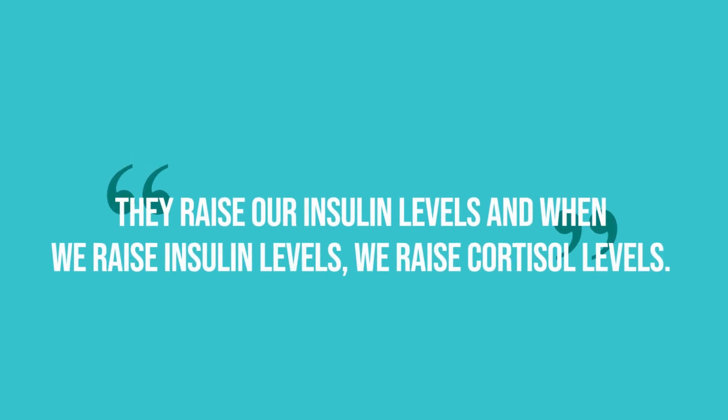The more processing the food has, or even junk food, or technically hormone disruptors, they raise our insulin levels. And when we raise insulin levels, we raise cortisol levels.